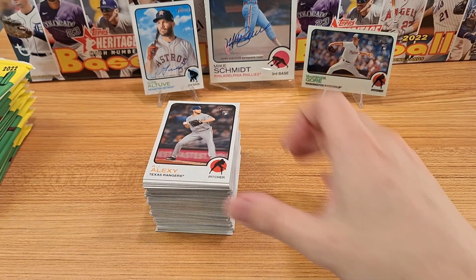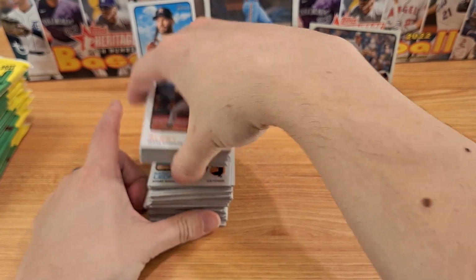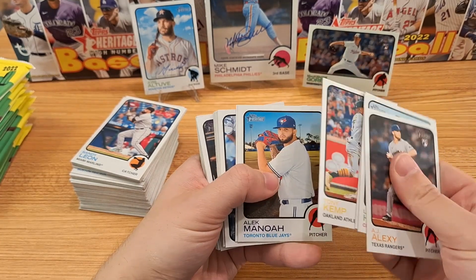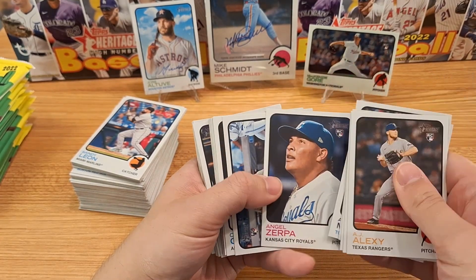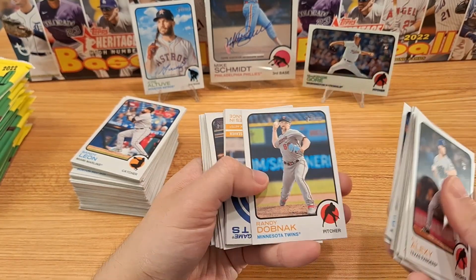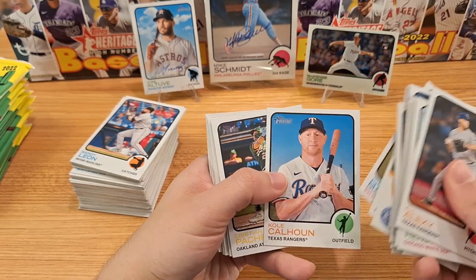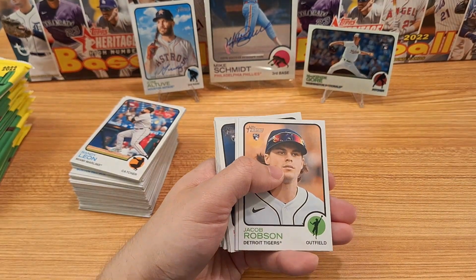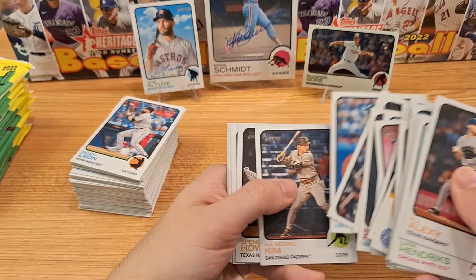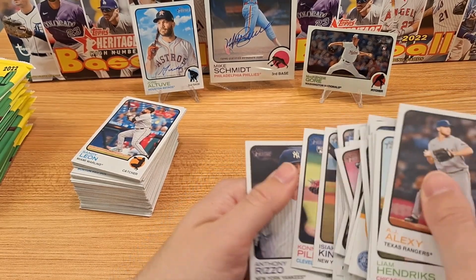All right, so stack number three, starting hobby box number four. Let's get into it. See how we do in this box. Now, definitely expecting a patch this time around. There's no way we can have another auto in the same box, or in another box right after. Spencer Strider, rookie, very nice. Let me know if you see any other rookies that you think are notable, or any short prints you think I might miss.